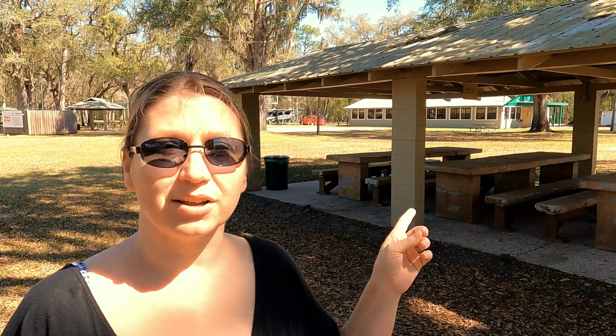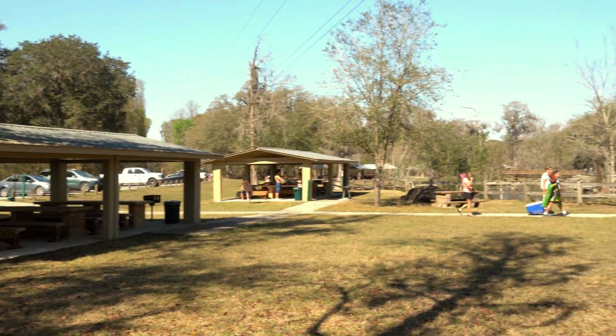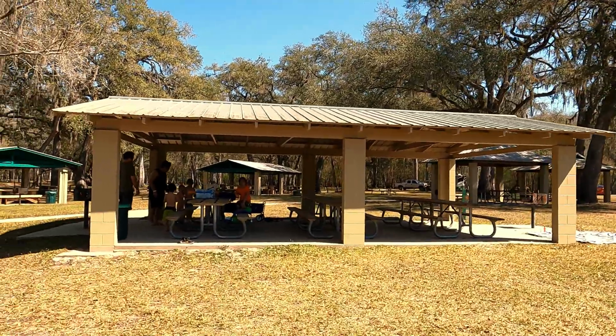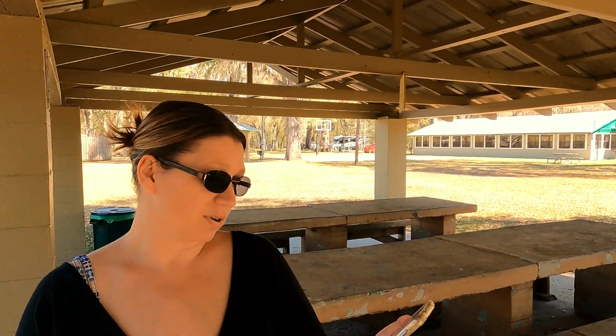So they do have pavilions here, but it does look like it costs money. On the website, they list all the prices of what each pavilion costs, and you just reserve it for the day. They're pretty big too. The open ones are $25 a day. Pavilion A or B is $75, and Pavilion A or B is $125.